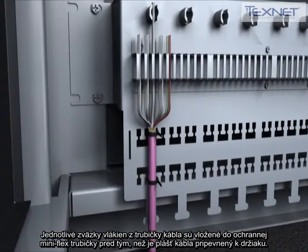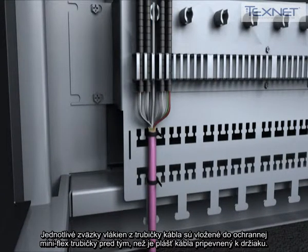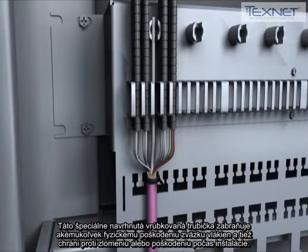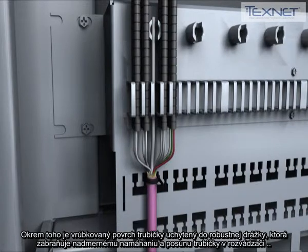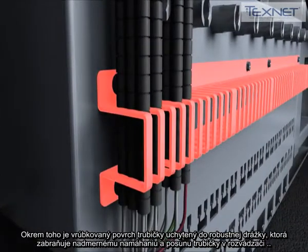Individual fiber bundles from loose tube cables are re-sleeved with a protective conduit before the cable jacket is fixed to the plate. This specially designed ribbed conduit prevents any physical damage to the fiber bundle and also protects against kinking or breakage during installation and service. Furthermore, the ribbed wall of the conduit is inserted into a robust, slotted bracket so that the internal loose tube is protected against excessive linear force.